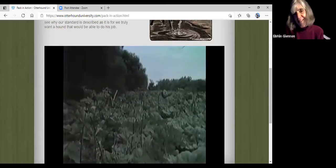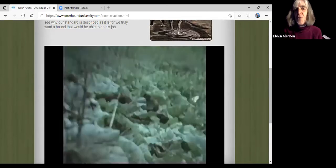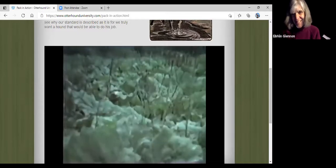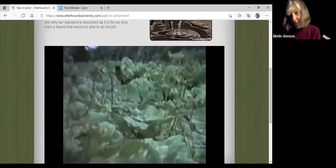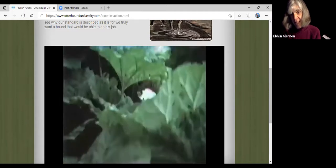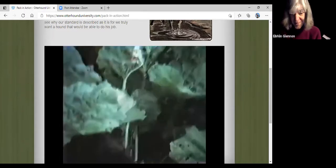Look at the terrain. You can tell why Otterhounds have to use their noses. How would you ever see an otter in that terrain? You'd never find them. You'd have to scent. Can't even see the dogs in that terrain, basically.